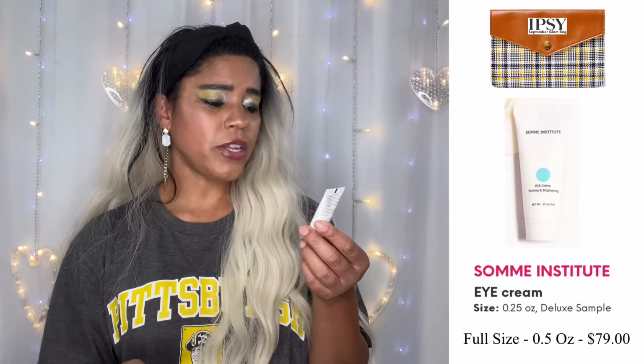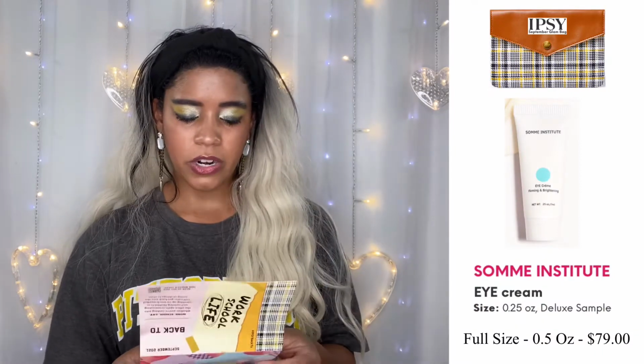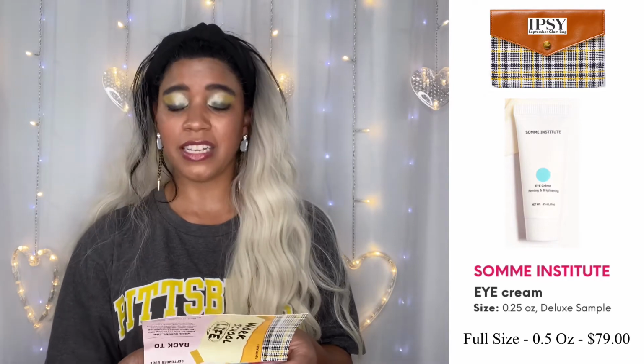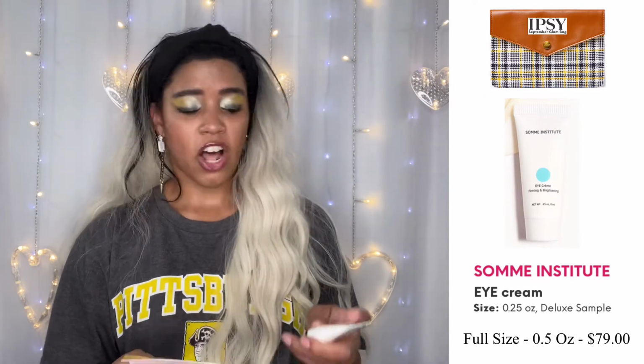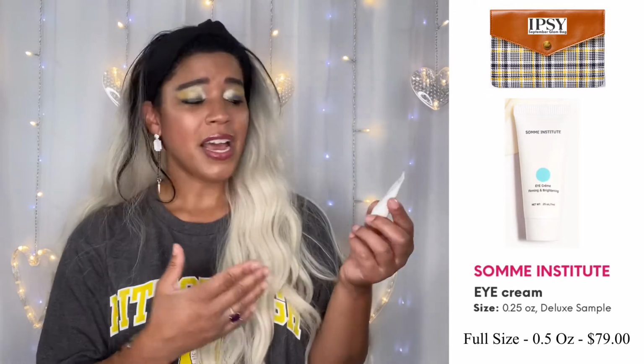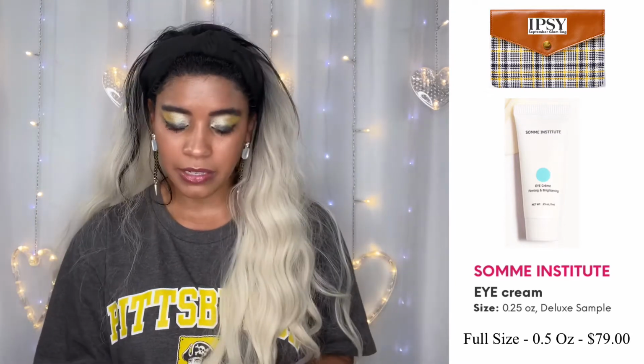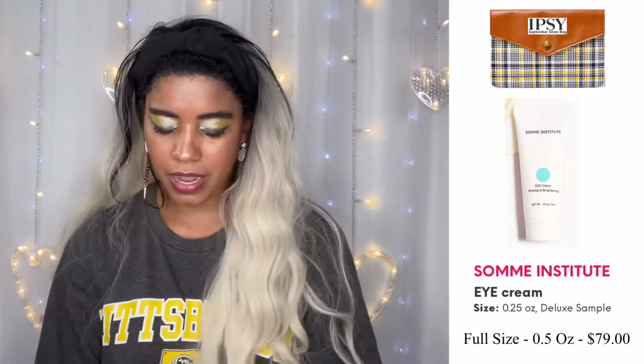Okay, so this is 0.25 ounces or 7 milliliters, and the full size version is 0.5 ounces for $79. Again, this stuff better be amazing. I got something in one of these other bags and I was like, dude, I better look like I'm 18 years old. And that's how I feel. If you're going to charge this much for stuff, then I want to look super young. So if I don't look super young, then I'm not going to buy your product. I mean, I'll use the rest of it. You gave it to me in my bag here, but I'm not going to buy the product.